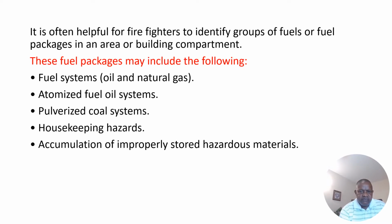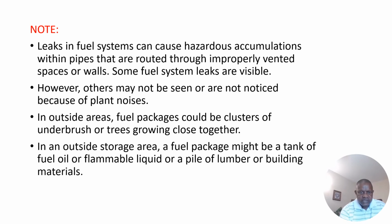It is often helpful for firefighters to identify groups of fuels or fuel packages in an area or burning compartment. These fuel packages may include the following: fuel systems such as oil and natural gas; atomized fuel systems; pulverized coal systems; housekeeping hazards; and accumulation of improperly stored hazardous materials. Note: leaks in fuel systems can cause hazardous accumulations within pipes that are routed through improperly vented spaces or walls.